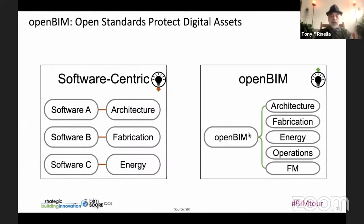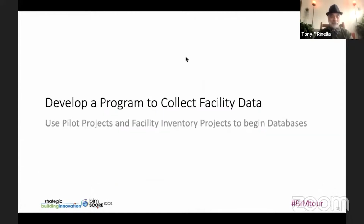Whereas if we use an open standard, such as Open BIM, which you can find at Building Smart International, then all of these different functions can speak the same language. Those of you who may be struggling with my English right now will have sympathy for how important it is to have all of our systems speak a common language.